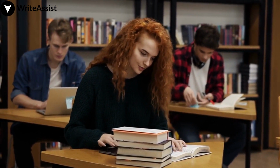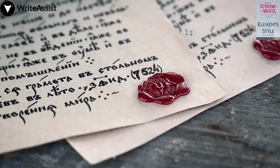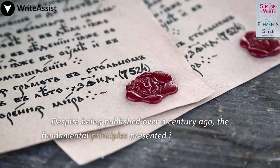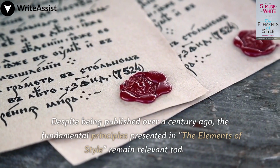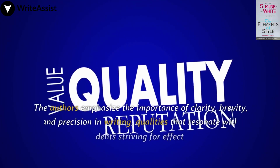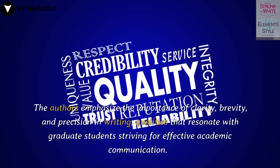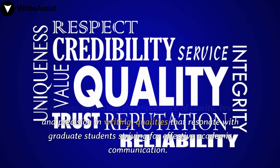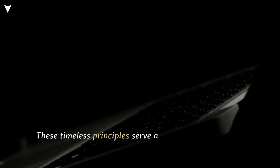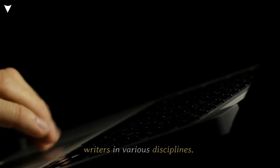of their work. Another strength of this book is its timeless advice. Despite being published over a century ago, the fundamental principles presented in The Elements of Style remain relevant today. The authors emphasize the importance of clarity, brevity, and precision in writing, qualities that resonate with graduate students striving for effective academic communication. These timeless principles serve as a solid foundation for writers in various disciplines.